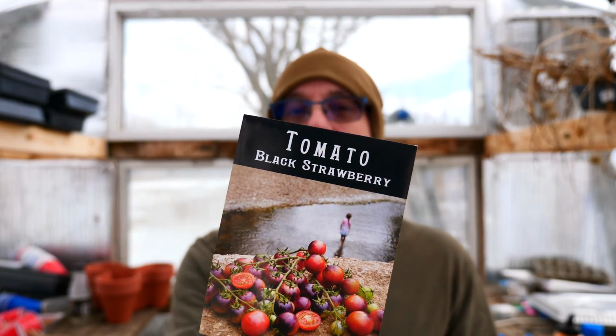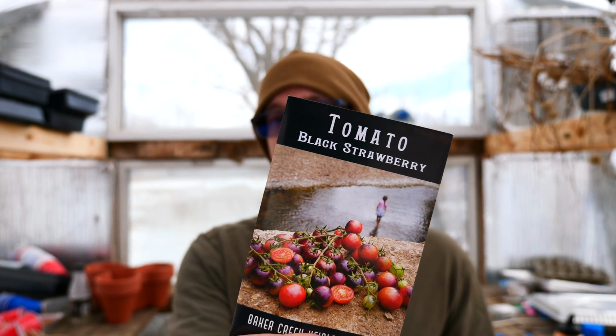And another one that was really popular on Baker Creek, and I decided to go ahead and get some just to give them a try, was the black strawberry tomato. These were highly sought after, and every time I went on previously they were sold out, so we decided just to go ahead and get a couple packs.